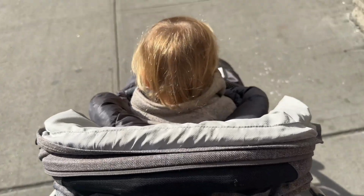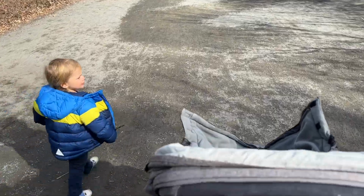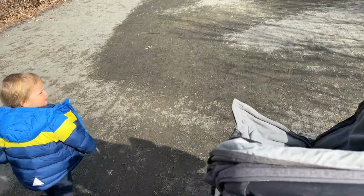He just loves pushing the elevator button. We head out, he generally rides in a stroller and she rides in a carrier while we look for golf carts. Okay, let's go find golf carts. His favorite activity on our walks is looking for golf carts.